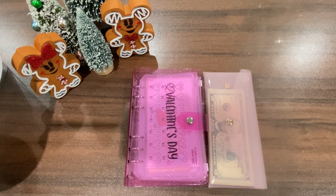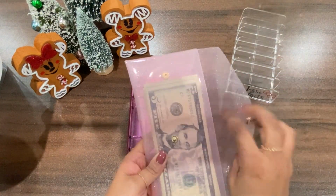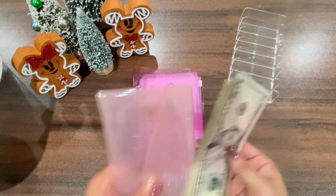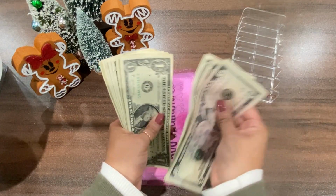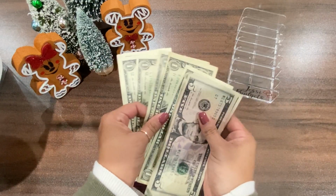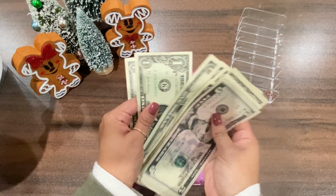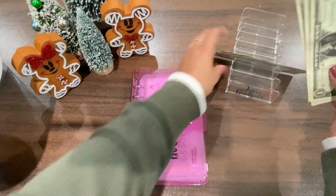Today I'm working on one of my favorite binders. This is my holiday binder for 2024. I'm starting to save for the holidays a little bit early just because I'm on a tighter budget, and so I'm trying to save for those holidays slow and steady. Today I have $35 that I'm going to be contributing towards my holiday savings. So let's go ahead and count. 5, 10, 15, 20, 21, 22, 23, 24, 25, 26, 27, 28, 29, 30, 31, 32, 33, 34, and 35. All right, so let's get this money set up so we can start.